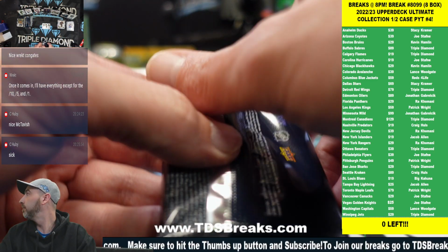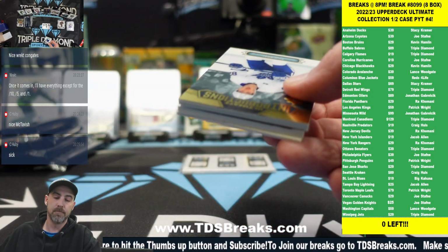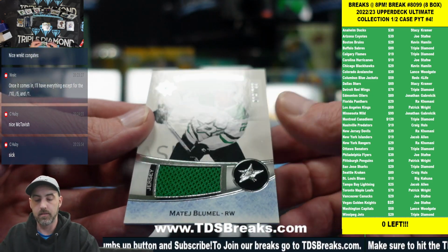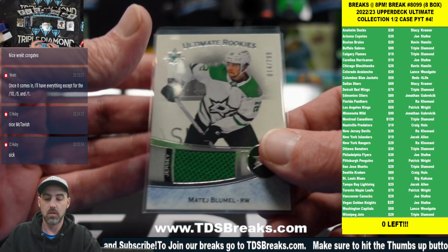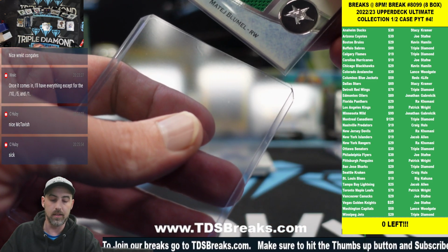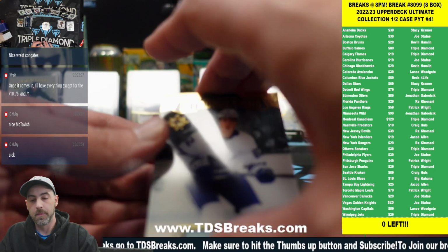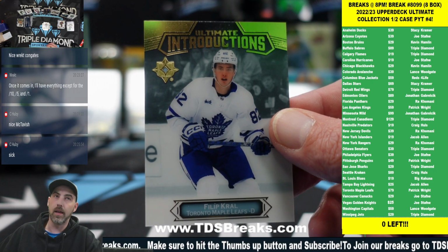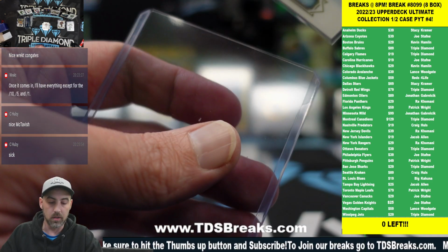Next pack. Off the back, Blummel, Dallas, 14 of 71, $7.99 going to Stacy. Philippe Crawl, that is going to be base, no numbers on that. It's our first card without numbers, I believe.